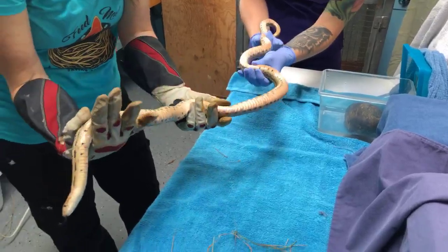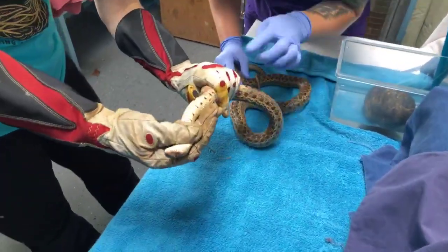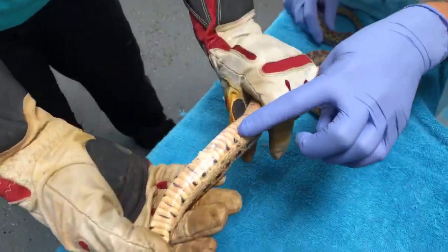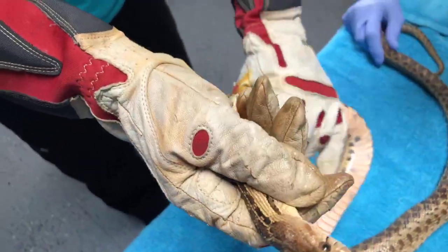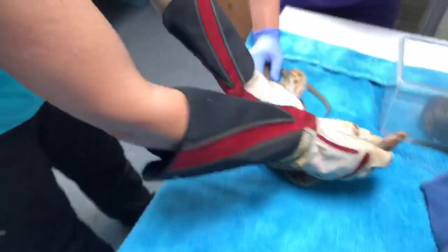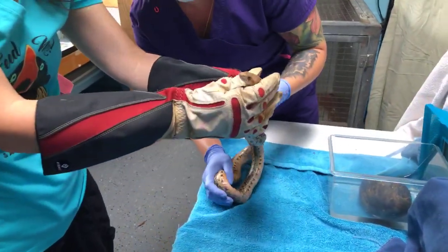Look how beautiful he is. There's a little bit of scale damage. And we've had these so bad that we actually have to do multiple surgeries and wait through multiple sheds for, you know, somewhere between 3 and 6 months.